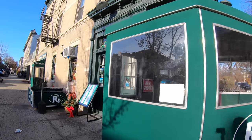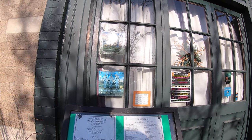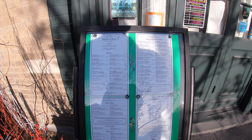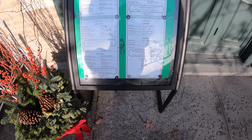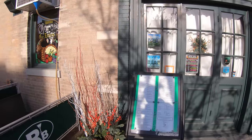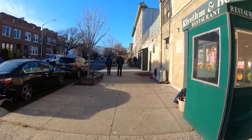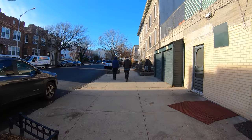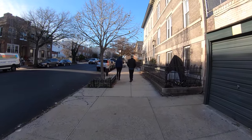Here's a bar. Rhythm Elbows, or maybe it's Anbu's. If it's a different font, I don't recognize it, but here's the menu, what they serve. Oh, it's Rhythm and Booze. The font type they chose made the N look like an L. Although I admit that would be a cool name though. Someone asks you what your name is, you can say, my name's Rhythm L. Booze. Very smooth.